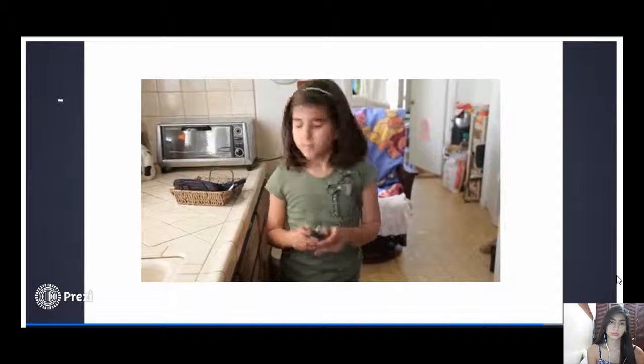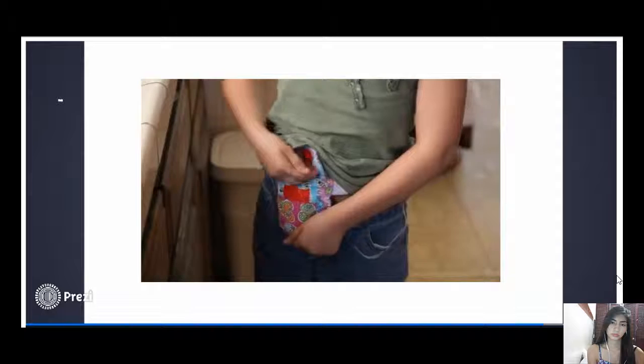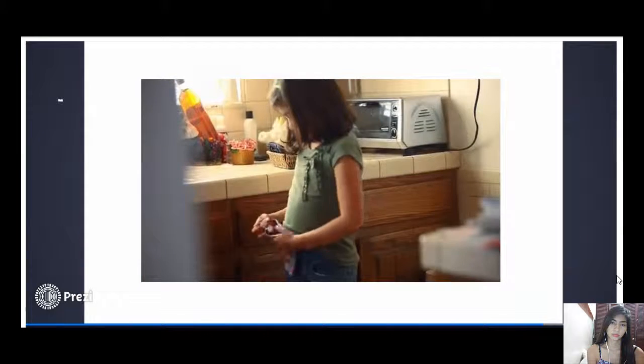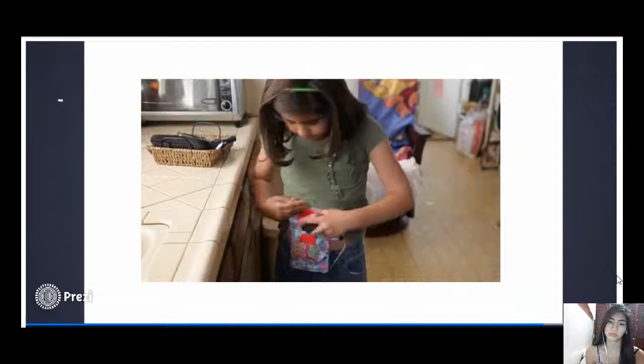Correct. The pump has made a great difference in her life, and it'll automatically dispense the insulin, so it's a lot more discreet. And the older she's getting, the more she knows how to use it.